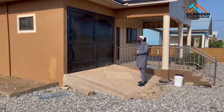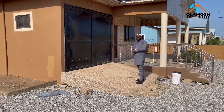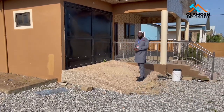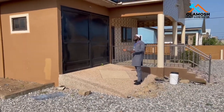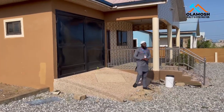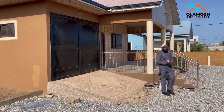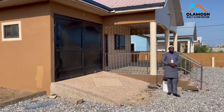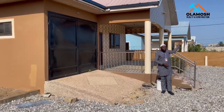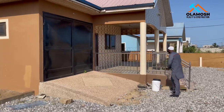And if you also like, you can make it a home office where you can just refurbish the inside, do some modification, then you convert it to your own office. So you have a lot of options with this building. There is a whole lot that you can make out of this three bedroom house sitting on the major road of the Millennium City. Just 1 minute drive to the Millennium City Police Station, and just 15 minutes drive from the Kasoa Tollbooth, and you are good to go.